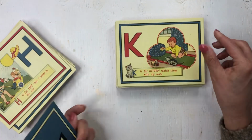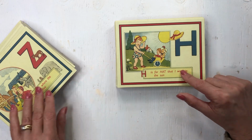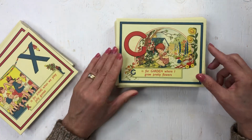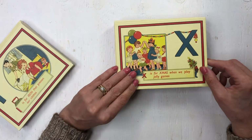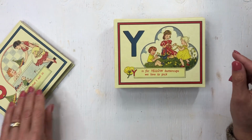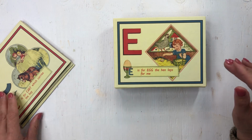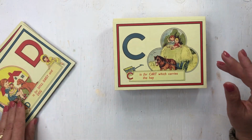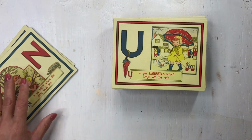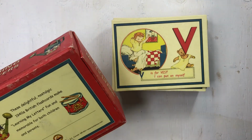We'll just go through the pack. It's the alphabet, so it shouldn't take too long, but just look at these adorable illustrations. I think it's just so pretty. They're just beautiful. And I don't know if there's a date on the box. Let me see. I don't think it's that old.